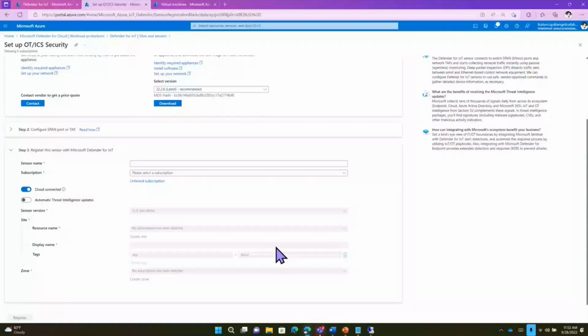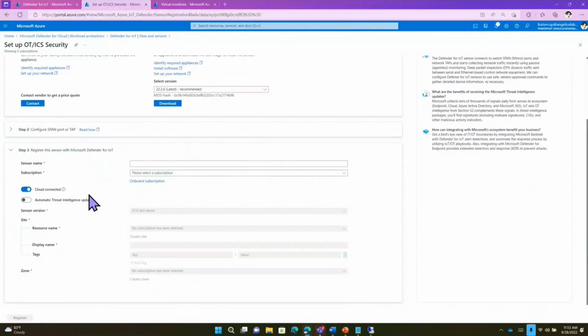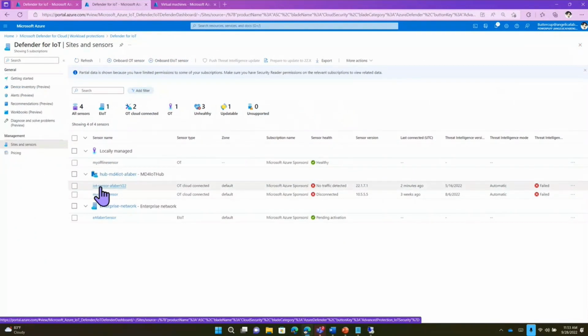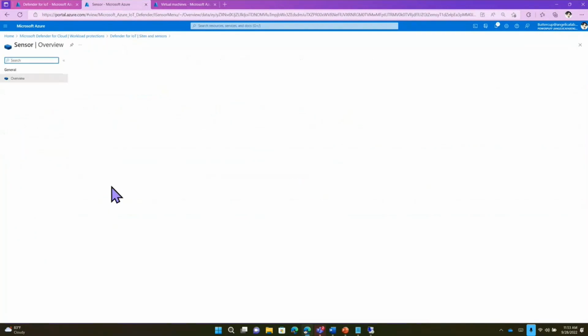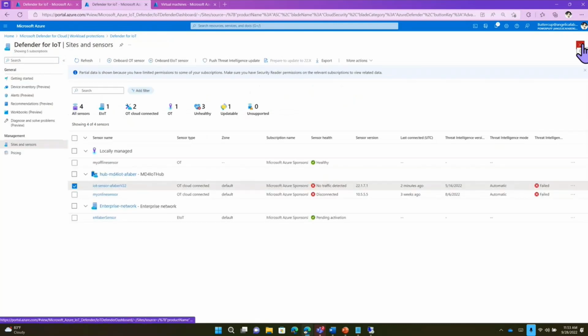Like I said, I configured this one, I installed the sensor, and then I registered the sensor using this. That's the reason why you see this one that we were looking at, IoT sensor V22. I can click on it and see some more information on it. And that's how I configured this one. If you needed to add another one, you could go about doing it the same way.